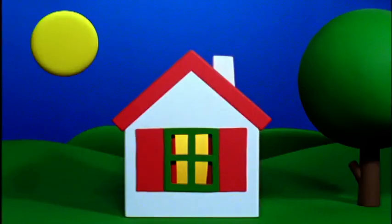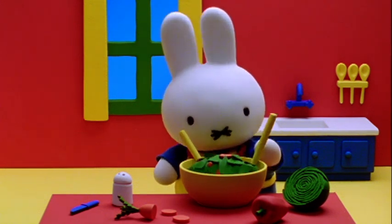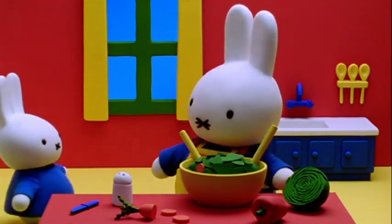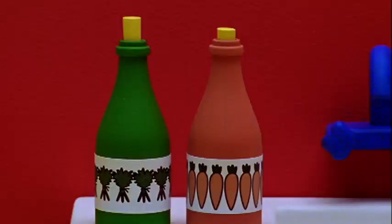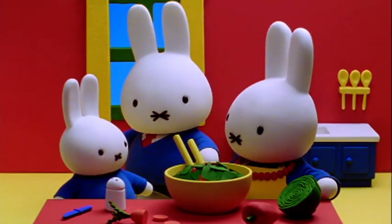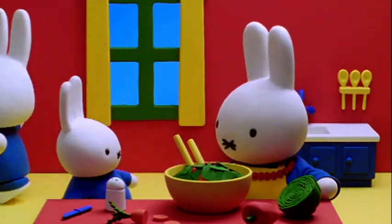On the day of the picnic, it was sunny and warm, a perfect blue sky day. Miffy's mother prepared a lovely salad of carrots and cabbage and green and red peppers. It looked so delicious. She also made 2 bottles of carrot and parsley juice. Miffy's father said, "I will get the car ready and you can put everything in the boot."